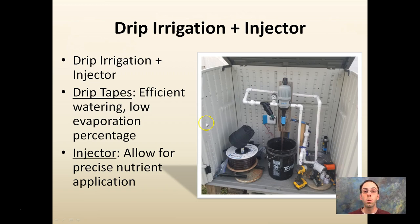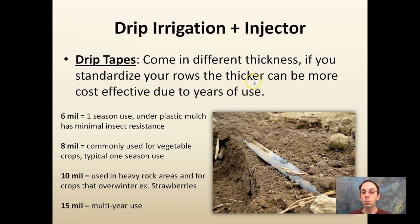Drip tapes come in different thicknesses. If you standardize your rows, the thicker can be more cost effective because you can use it multiple years. There's the 6 mil, which is basically one season use, usually used under plastic. 8 mil is commonly used for vegetable crops, again about one season use, but a little rougher and tougher. 10 mil can be used in heavy rock areas or for overwintering something like a strawberry plant. And the 15 mil allows multiple years of use.